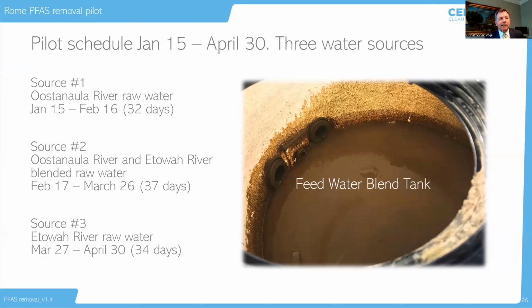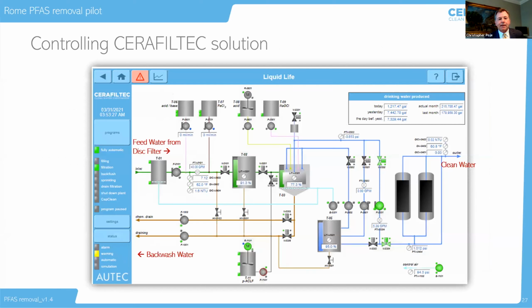So there was a blend tank where we either got water from one river for a month, a blend of the two, or water directly from the other river for another month. So it's actually a great layout, really well executed by the city and their engineer. And I think it proved what they were looking to prove as well.